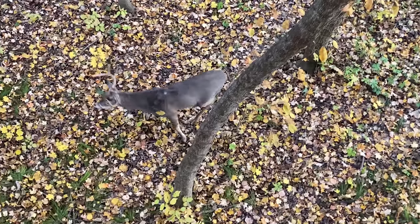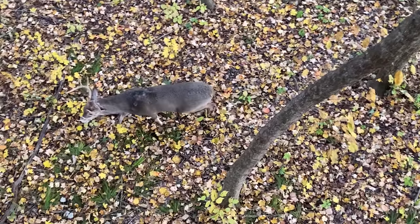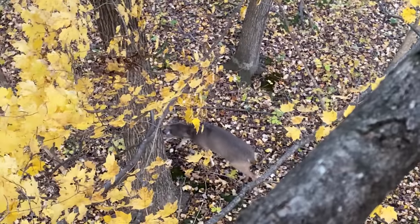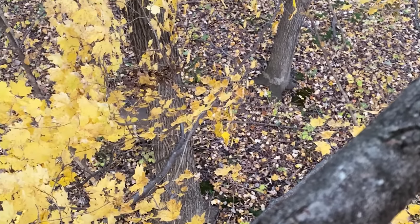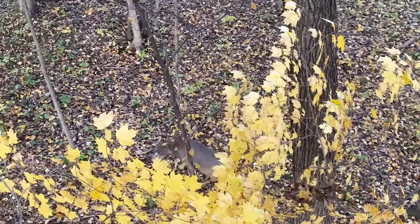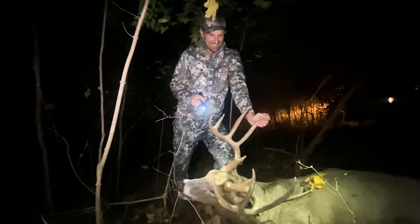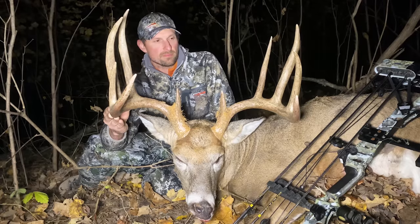So next thing you know, here comes a deer that looks just like the 10 point, just 20 inches smaller, and he comes running right under me. Then a few minutes later I look up and here comes the big 10 on the same path. But this time he cut and went around the corn. I grunted once, he turned his head, I grunted again, and he just sprinted in there. As soon as I saw him, I knew I was going to shoot him. He came in about 15, 16 yards and everything happened so fast.